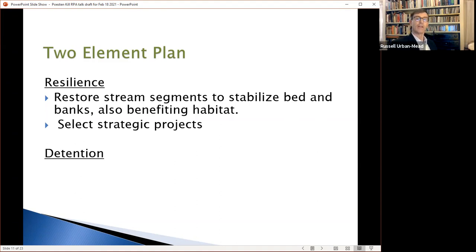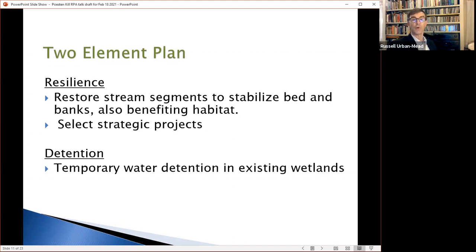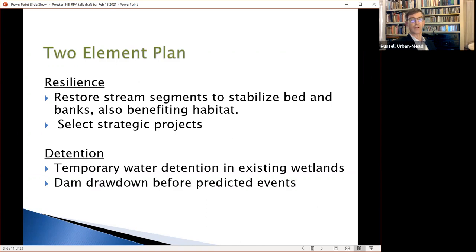And then the other question is, how can you detain water? To avoid flooding downstream, can you detain some of the water, even temporarily higher in the watershed, so that it doesn't all get to the bottom of the hill at the same time? And if you can detain water strategically, then the flood damage downstream can be reduced. So temporary water detention in existing wetlands is an idea that we'll talk about here.